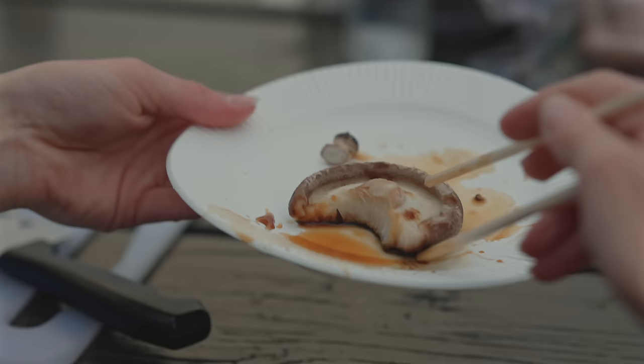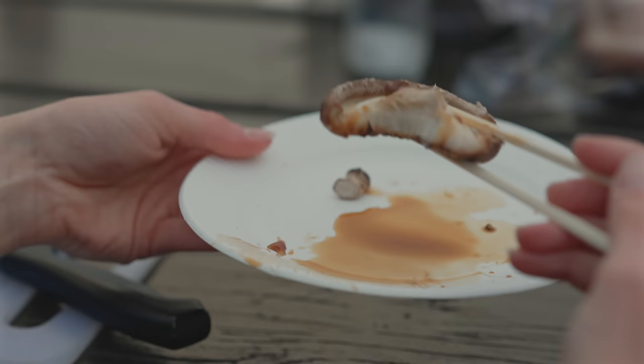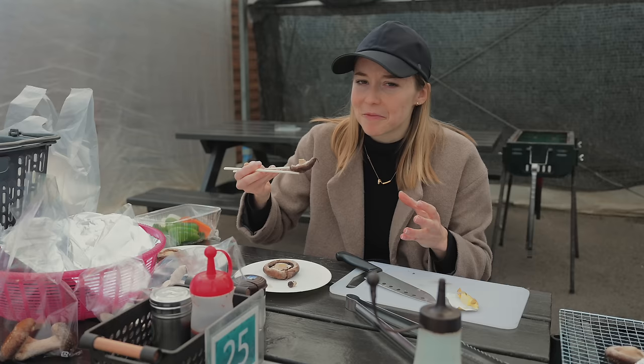So good. Wow. That's really good. I guess meaty is the word, and juicy. This is the definition of umami, I think. When I think of umami, I think of this.